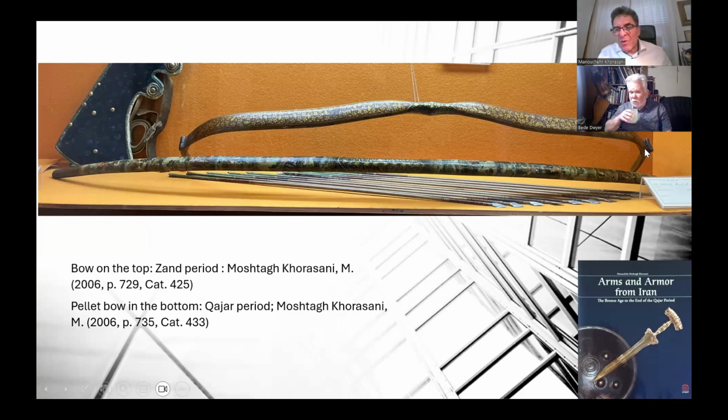Going back to the top one, please. Could you explain what these parts are for, the resting of the string? Could you just explain to our viewers again? Okay. It has separate string rests.